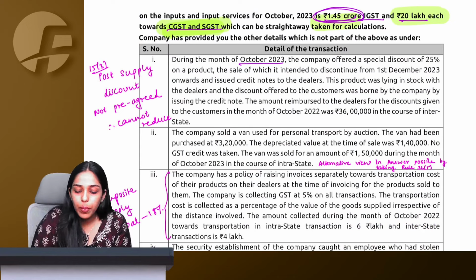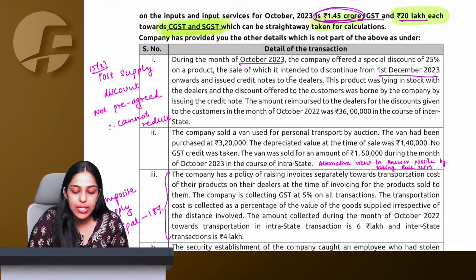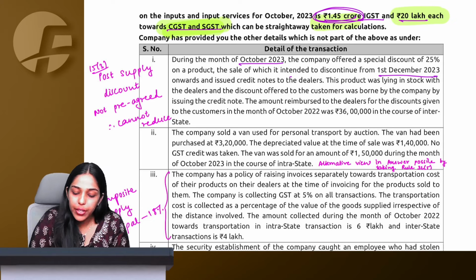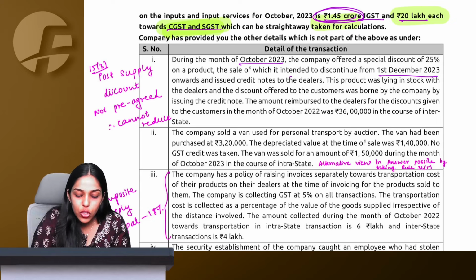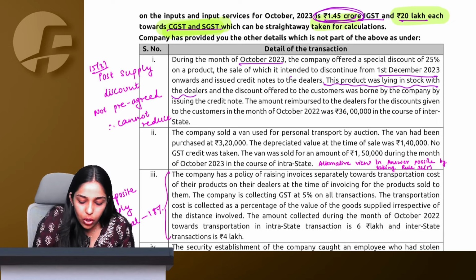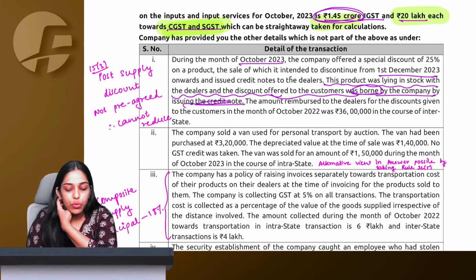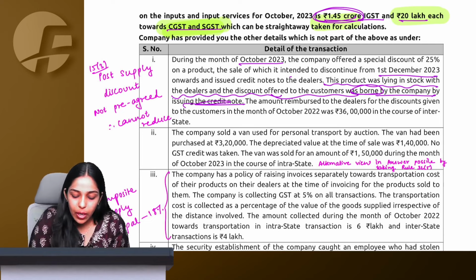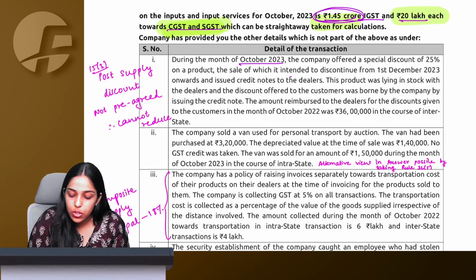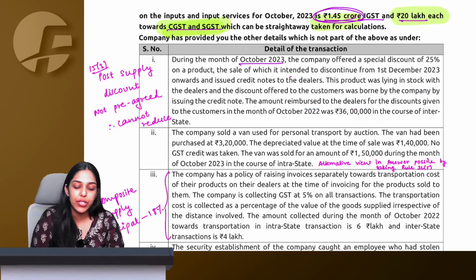During the month of October 23, the company offered a special discount of 25% on the product, the sale of which is intended to discontinue from 1st December 23 onwards. Issued credit notes to the dealers. Product was lying in the stock with the dealers. See, most important, product was lying in the stock with the dealers and the discount offered was borne by the company by issuing credit note. And later on, the amount reimbursed to the dealers for the discount given to the customers was 36 lakh in course of interstate supply.